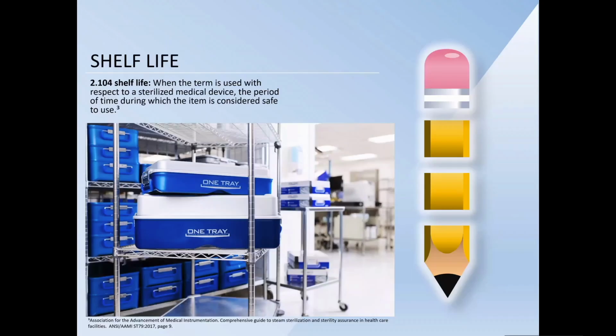Now we're going to move along and talk about shelf life as I promised. Now shelf life, this definition is taken again directly out of the current version as cited down below of AAMI ST79 2017. Shelf life is also called storage, but when the term is used with respect to a sterilized medical device, it's the period of time during which the item is considered safe to use. So what do you need to understand in your organization?